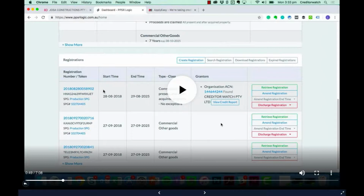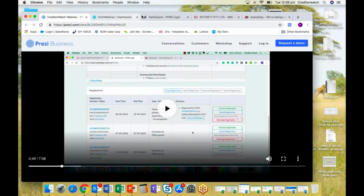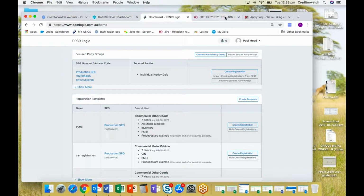Might just stop the demo there. Apparently we're having a couple of issues with the sound quality. What I'll do is jump into the portal itself and run you through how PPSR Logic works.